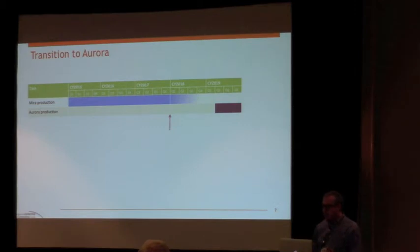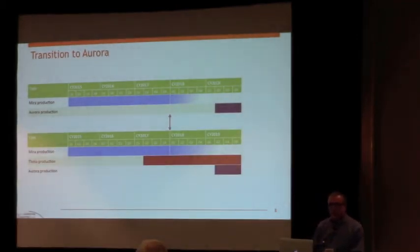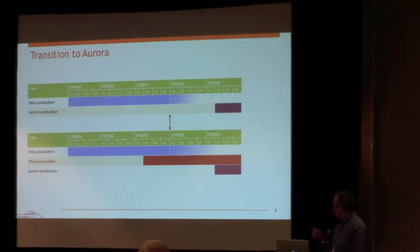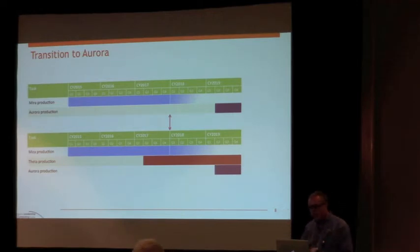And when you're running a center like ours, you really want to have the opposite of this. You want to have an overlap of production with your new system with continued production of the old one. And so what we're doing in part to accommodate that is procuring a system called Theta. So you can see here the orange bar is when Theta comes into production. We'll take delivery in 2016, production for that in 2017, and that will continue through the startup of Aurora.